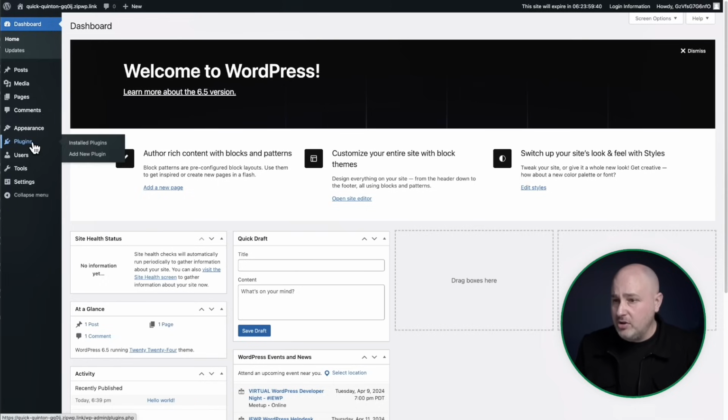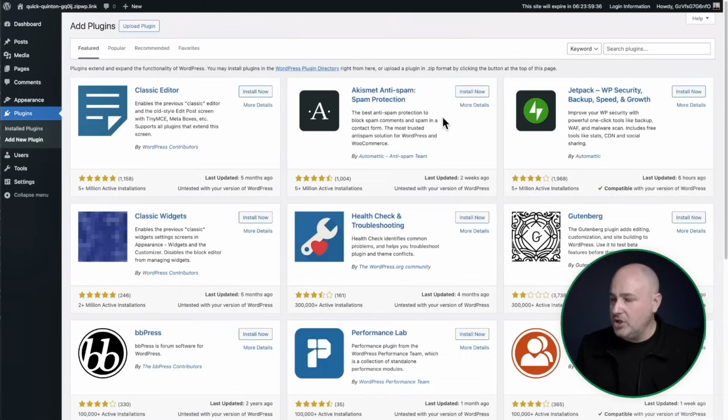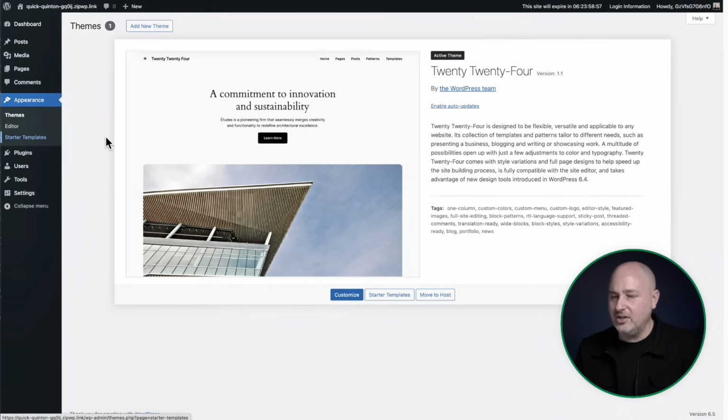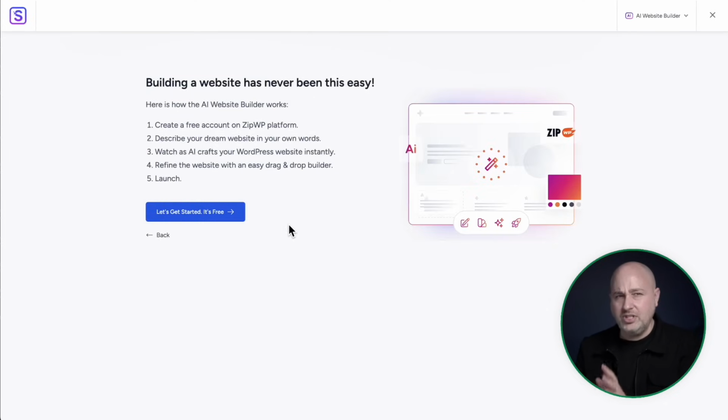All right, so I'm going to go to plugins and I'm going to add a new plugin. I'm going to search for a plugin called Starter Templates. This right here is the one you are looking for, and I will click on Install Now, and then we'll go ahead and activate this. Then head over to Appearance. There's going to be this option here that says Starter Templates, and it's going to take you straight on into the builder. So I'm going to click right here where it says Try the new AI builder, and it's going to take you to this screen.